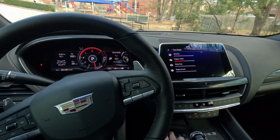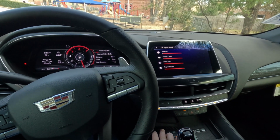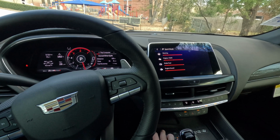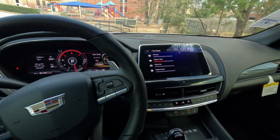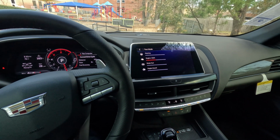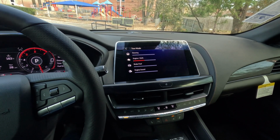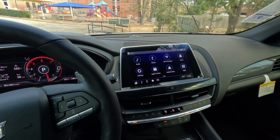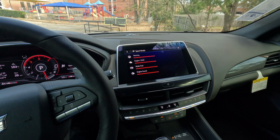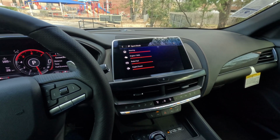So you can see the difference between sport, everything is turned up: engine sound, brake feel, engine shift, steering. And then if we go to tour, that's really the more comfortable. So it gives you about 50-50 there on your engine. It's not tuned all the way for comfort and convenience and touring, but it does give you a little bit of peppiness and responsiveness. But engine sound lets you know that, yes, they do pump some of that in through the speakers.